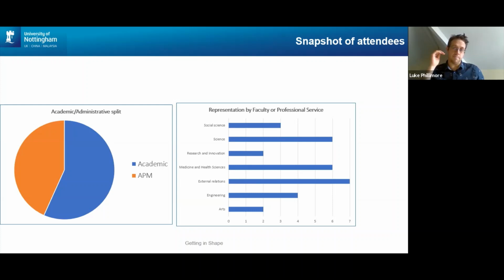So every department and every faculty were represented. And actually, when I look at who came from where, it's kind of in line with how many people are in those schools or faculties as well. So we do a lot of research in science and medicine and health sciences, and that's where we got high representation. There's less people in arts, so you would expect there to be less people coming to something like this as well.